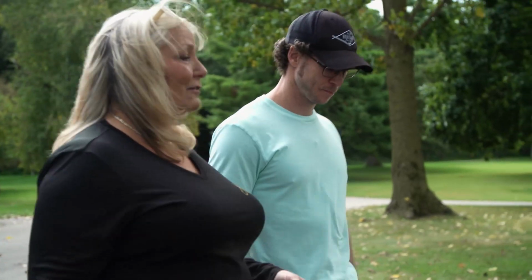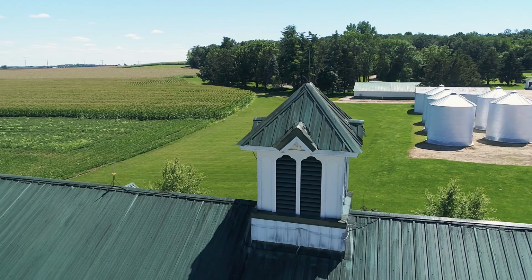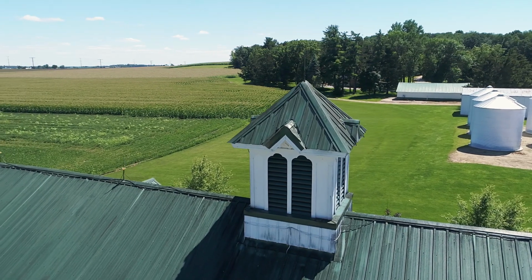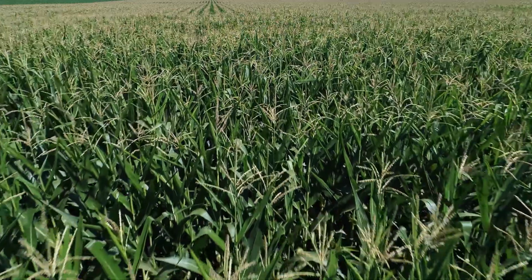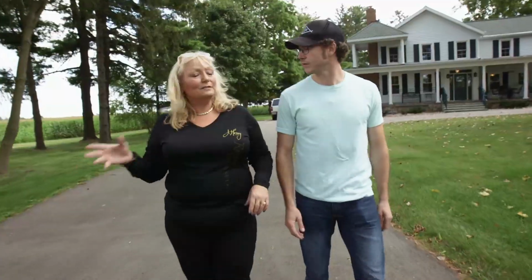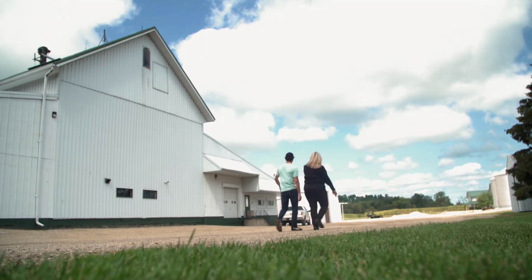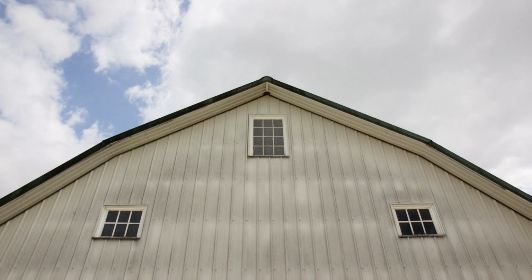We've been farming here all of Joe's life. This is our seed corn operation. Everything on this side of the building or the land is dedicated to seed corn production. And then the building where we're going to see the barrels and where the magic happens, that's related to bourbon production.